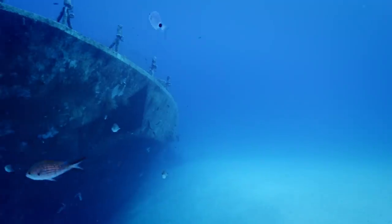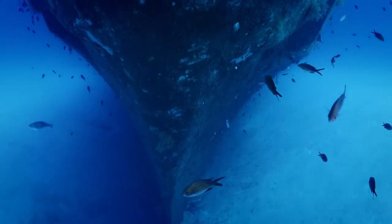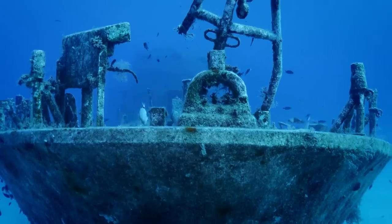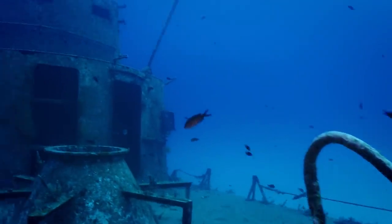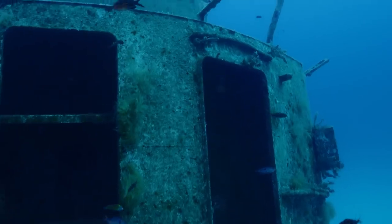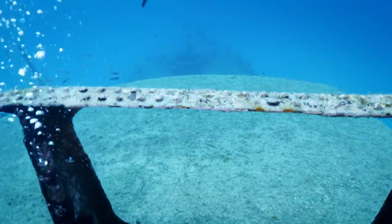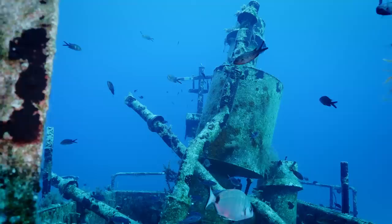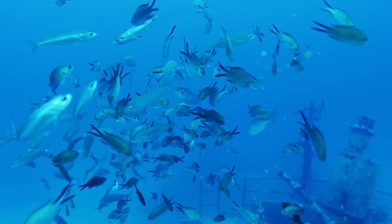At a depth of 20 meters, the Pasewalk is now a haven for an array of marine life. Named after an East German town, it was originally deployed in the 1970s to monitor riverbanks running between East and West Germany. It was scuttled by the Maltese Tourism Authority in 2009, and 10 years on, the wreck is now a prominent diving attraction.